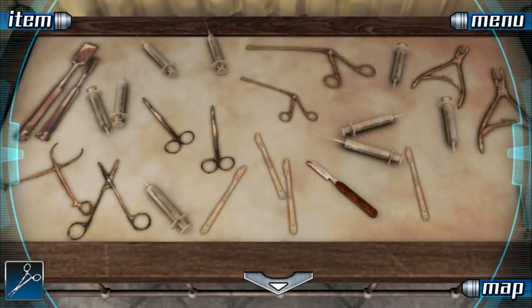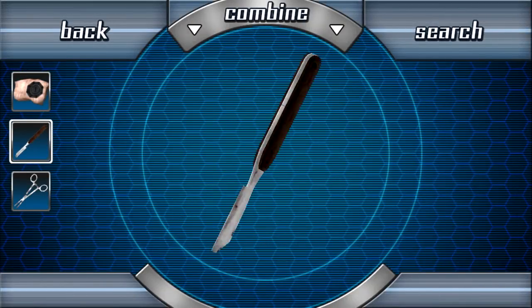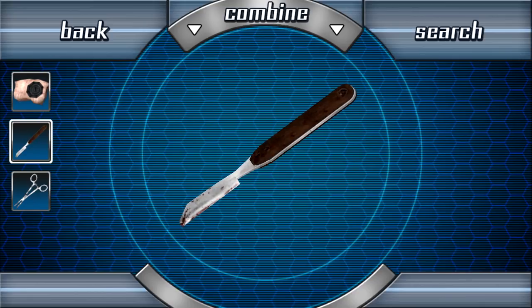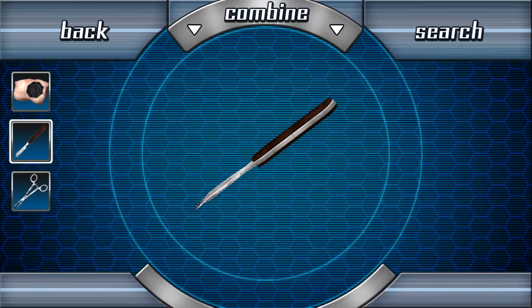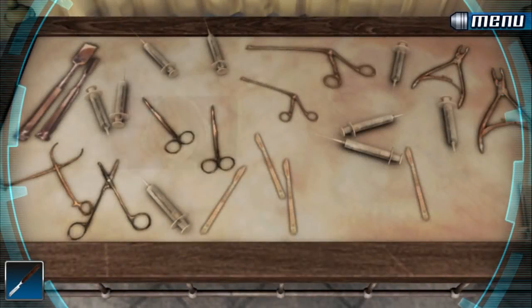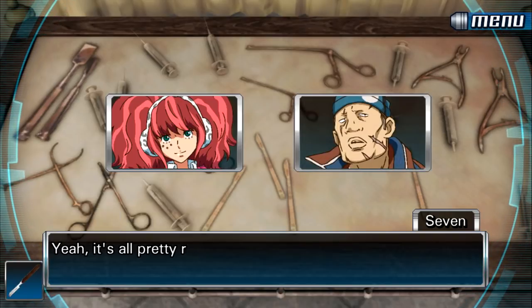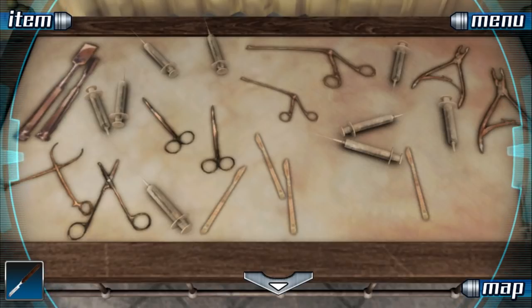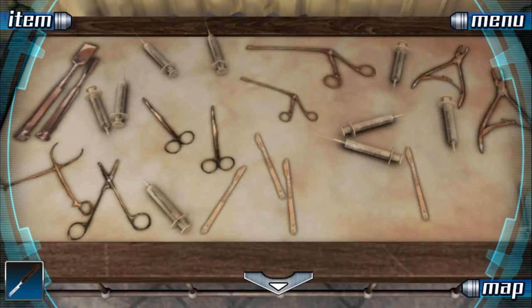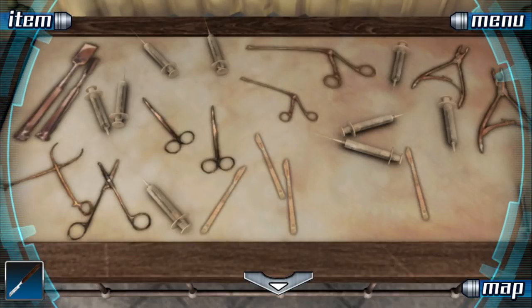So there's a lot going on here. This scalpel seems of interest. We've got a scalpel. Is there anything worth noting on it? It looks bloody, which would be odd for a medical mannequin, but it's worth noting. So that's good to have. What about the rest of the stuff? None of this other stuff looks useful. Yeah, it's all pretty rusty. Oh, it's rusty? I thought it was like wooden, like props. I guess it's real stuff that's just rusty from being that old.